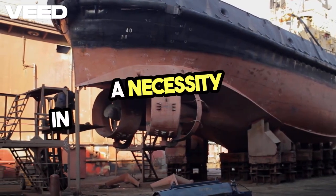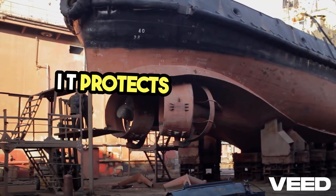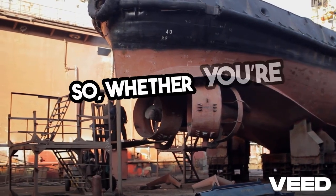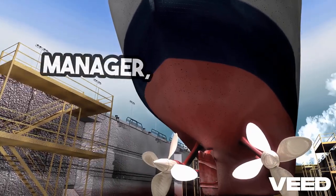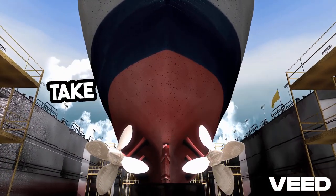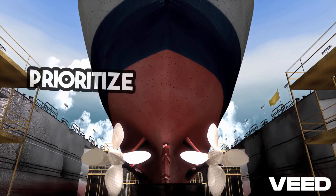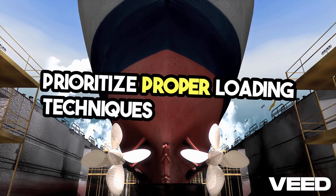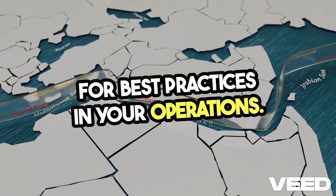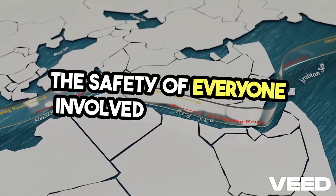In conclusion, understanding and implementing homogeneous loading is not just a best practice. It's a necessity in the shipping industry. It protects the vessel, the cargo, and the crew. So, whether you're a shipper, a logistics manager, or someone interested in maritime operations, take this knowledge to heart. Prioritize proper loading techniques and advocate for best practices in your operations. The safety of everyone involved depends on it.